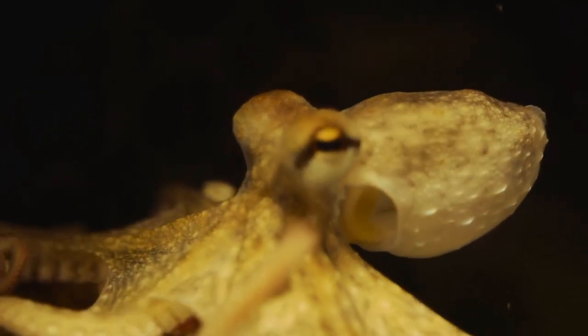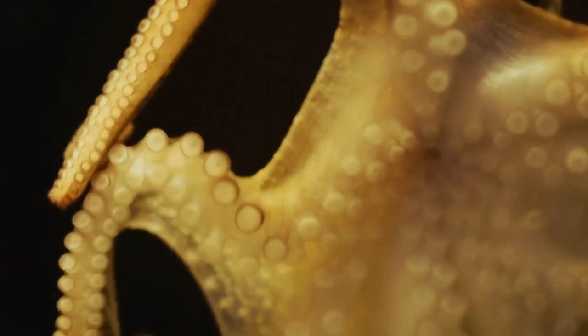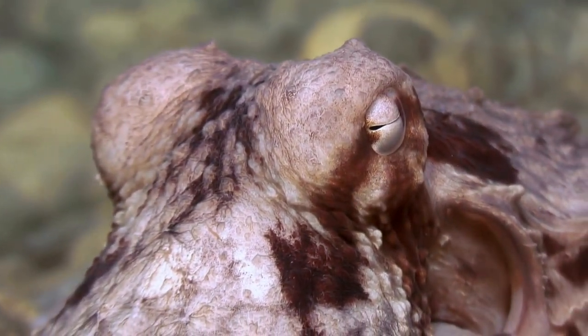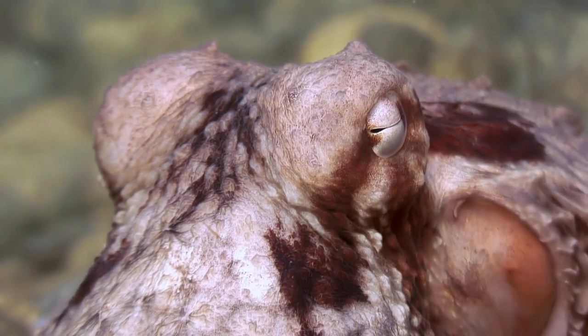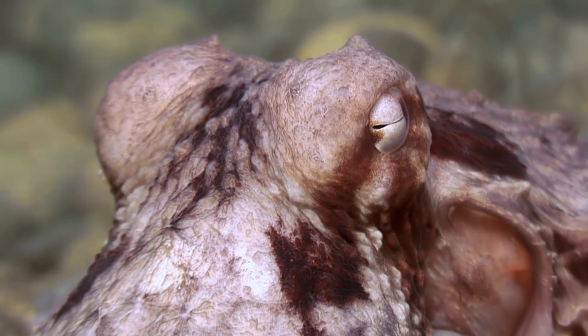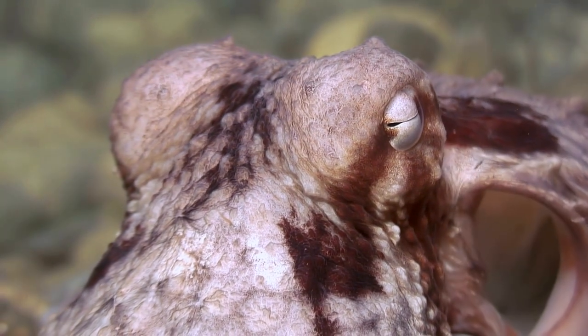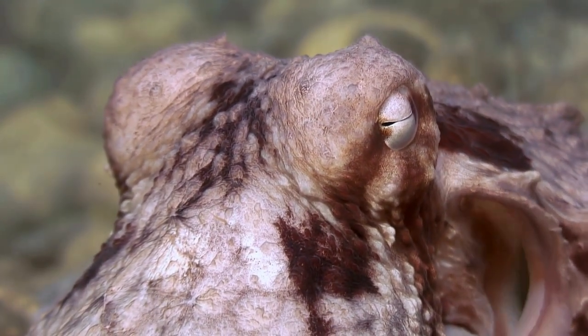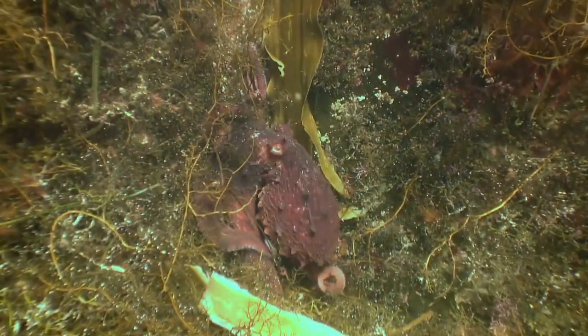Today, we embark on an extraordinary journey to uncover the secrets of one of the ocean's most fascinating creatures, the octopus. Meet the octopus, a master of disguise and camouflage. With its 8 flexible arms and incredible intelligence, the octopus can blend seamlessly into its environment, making it nearly invisible to predators and prey alike.